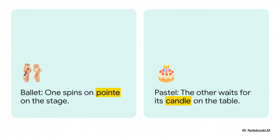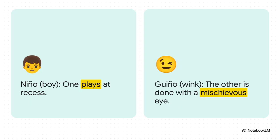Okay, so take these 2 words, ballet and pastel. Just say them out loud for a second. That really satisfying rhyme, it creates this instant, memorable link in a kid's mind. It's so simple, but it's an incredibly effective technique. And here's another great one: niño and guiño, boy and wink. See? The rhythm just makes it catchy and fun. It turns learning vocabulary into a kind of musical game. It's such a simple hook that gets kids engaged immediately.